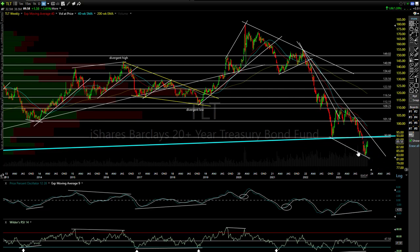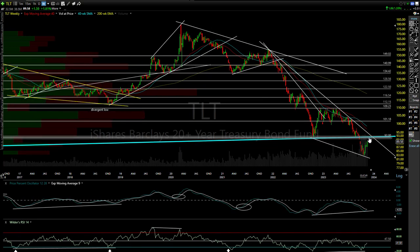And that so far is what we had. Just because we haven't broken out, I can't get over. I'm just watching these levels, and I want to see that. If this happens, that's going to add to the bullish case, which again is interest rates have peaked and they're going to come down.